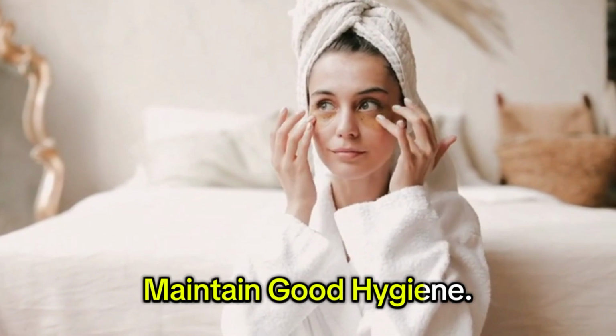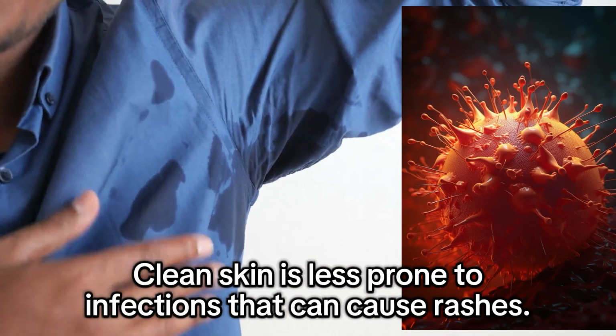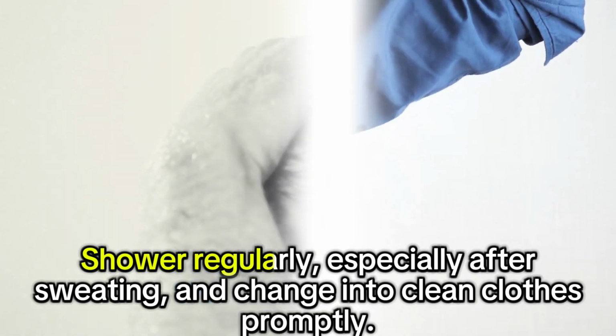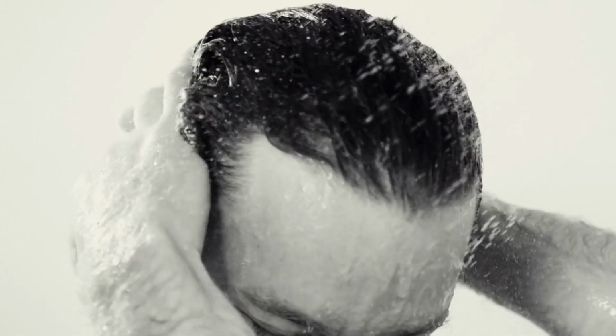6. Maintain good hygiene. Clean skin is less prone to infections that can cause rashes. Shower regularly, especially after sweating, and change into clean clothes promptly.